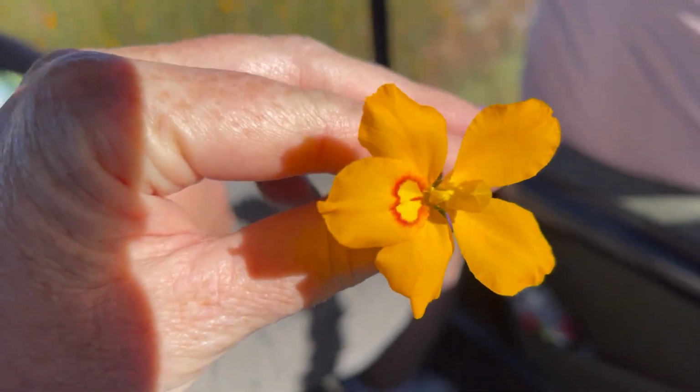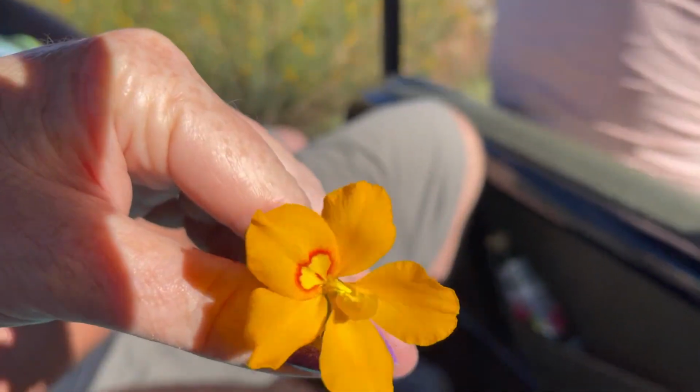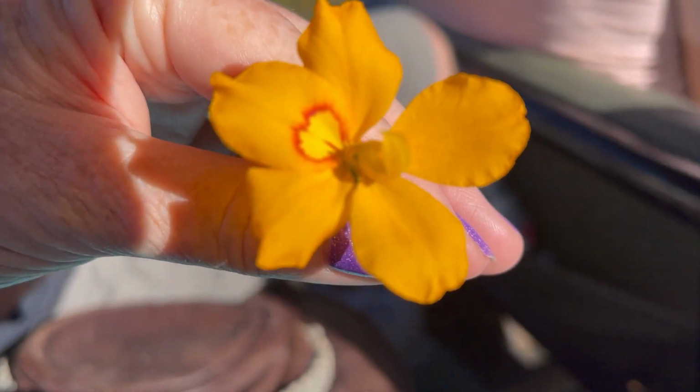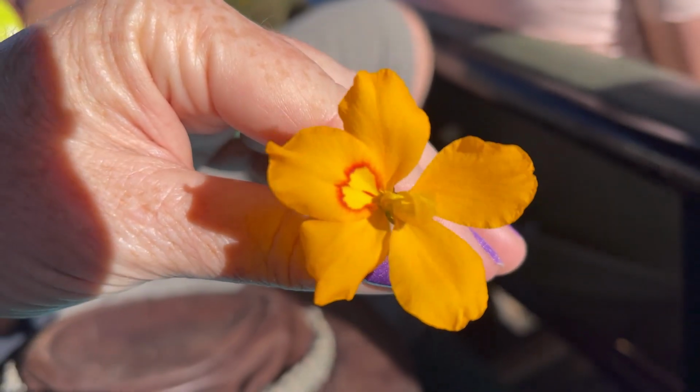Is it a butterfly bush because of the shape of the flowers or because it attracts butterflies? Not sure. The leaves are very much like butterflies, I would assume. Or the petals, sorry. Okay. There's another type of butterfly bush, but they're all lavenders.